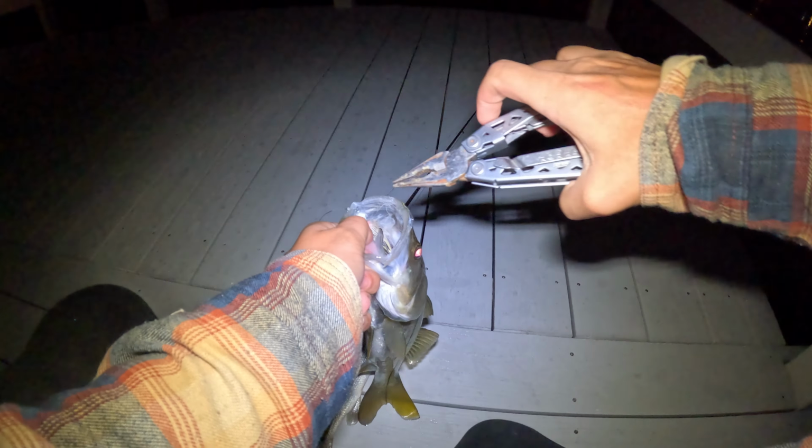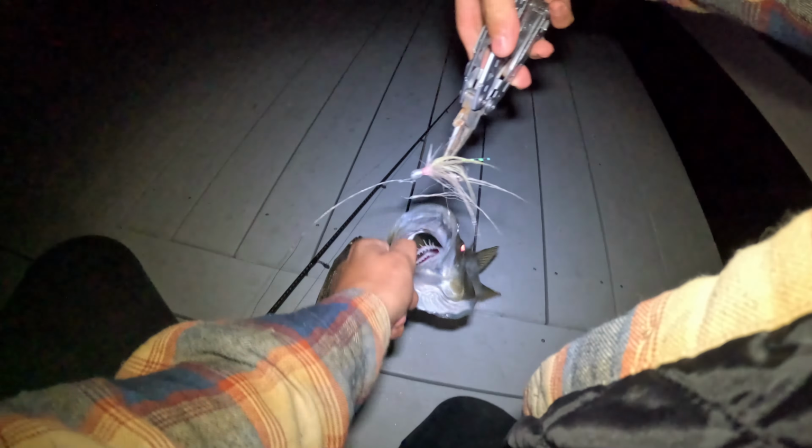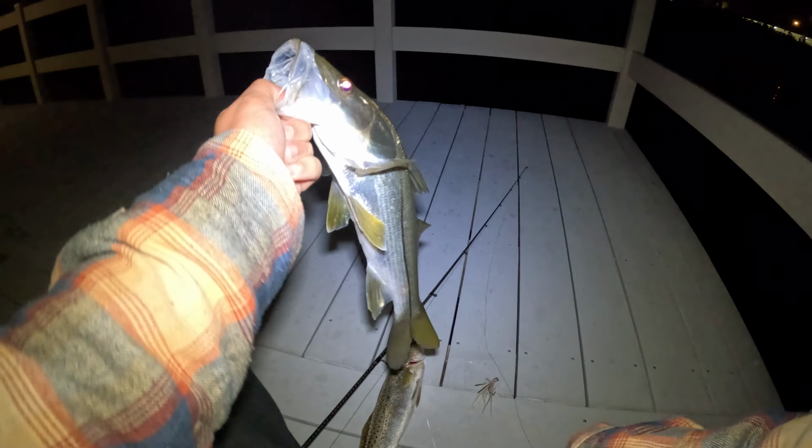Got another one. Yes, sir. Oh, nice. Little snook. Can't be mad about that. I'm telling you guys, figs, jigs, bucktails, and I just abducted him. He didn't really have a fighting chance, to be honest. Got him up and out of the water, beautiful little snook. Hopefully he behaves for this part. Almost didn't. Almost got me good, but nice little snookums.